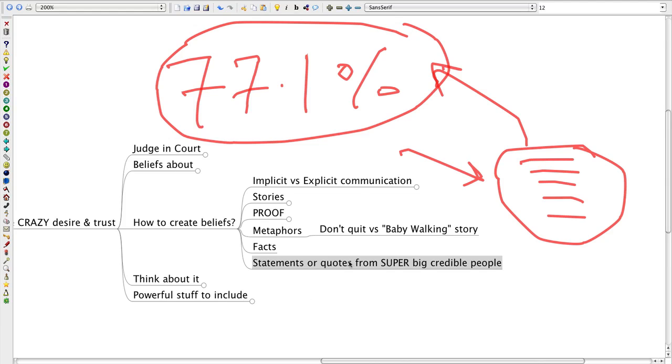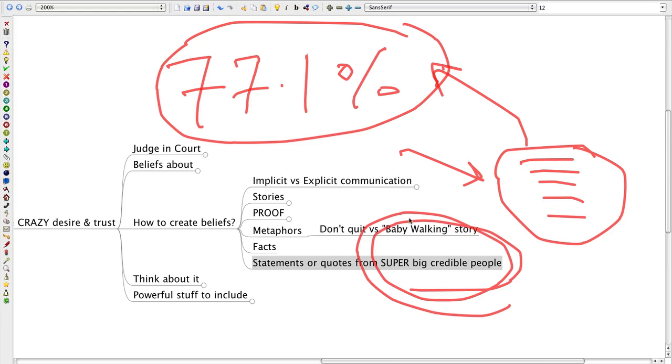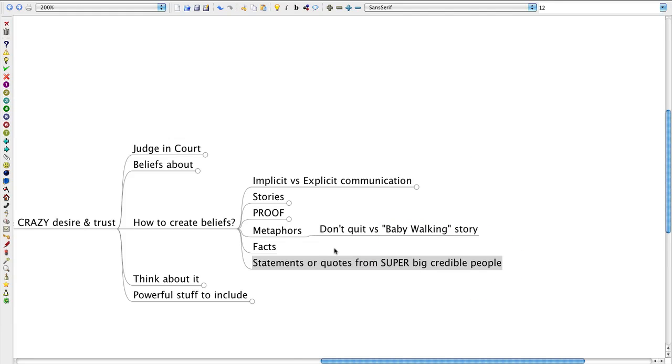Statements or quotes from super big, credible people. So that's like, I actually had an example somewhere here.